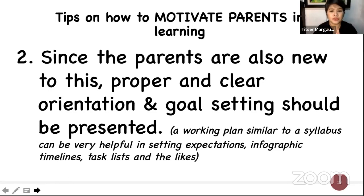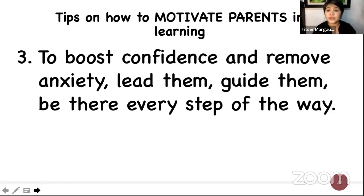Okay, that's number two. Number three, to boost confidence, because that's also one thing that the parents are actually concerned about, boosting their confidence because they are not teachers. To boost confidence and remove anxiety, lead them, because now you have redefined your relationship with them, so you can have a very good partnership with them. You can lead them, you can guide them, be there in every step of the way.